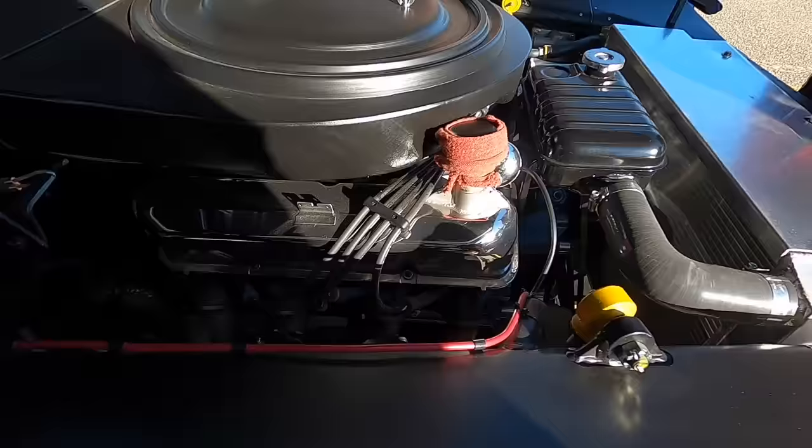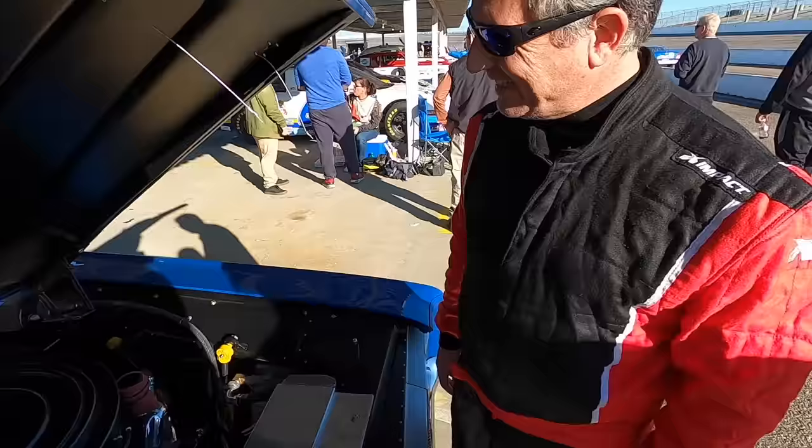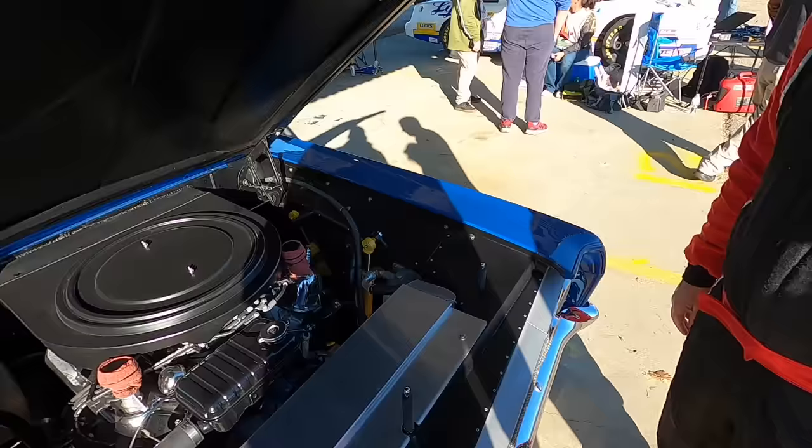4-speed top loader. That's all the period correct stuff, like is it the right heads and everything that's in there? Yeah, as close as it can be. Yes, it is. I haven't met Bill yet, but I know he's real particular about that stuff. Yeah, it is. That's so cool. We really did it. He did an amazing job on it.